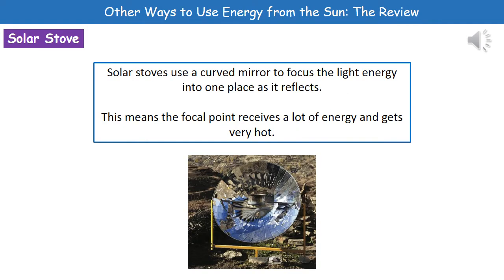Our next use of the sun's energy is in a solar stove. So we've got the picture down there showing you the solar stove, and what we actually have is a big curved mirror. So the whole idea behind that curved mirror is to focus the light energy into one place as it's reflected. So because we've got that curved surface, it's going to reflect those rays of the energy directly onto that central point, which is where our pan is. So because it's the focal point, it receives a lot of energy and gets very hot as a result of that. So we can then cook things.